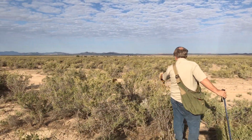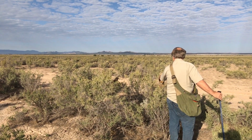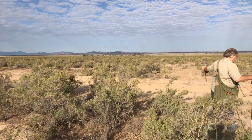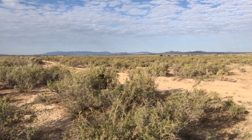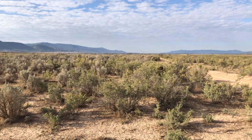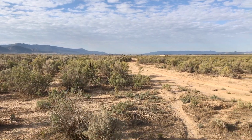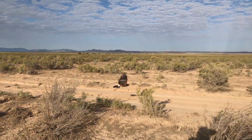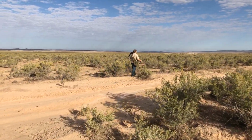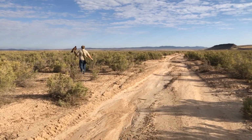We're not seeing rabbits, kiddo, are we? I know. You getting bored, Belle? I'm not seeing any rabbits. That's good. Unfortunately, this year the rabbit population seems to be down from where it usually is. We've had a drought for several years. Vegetation is down too.